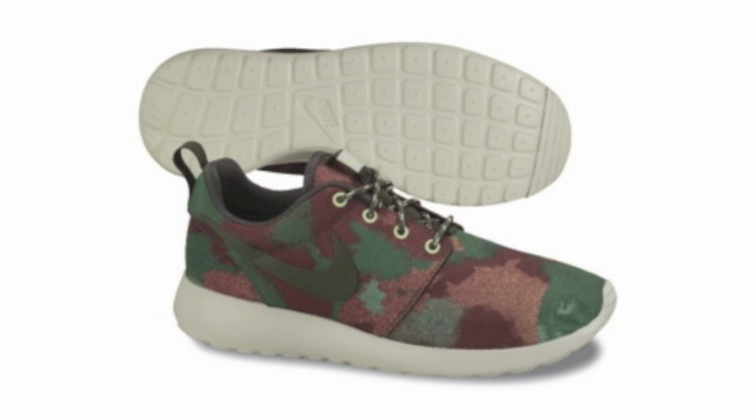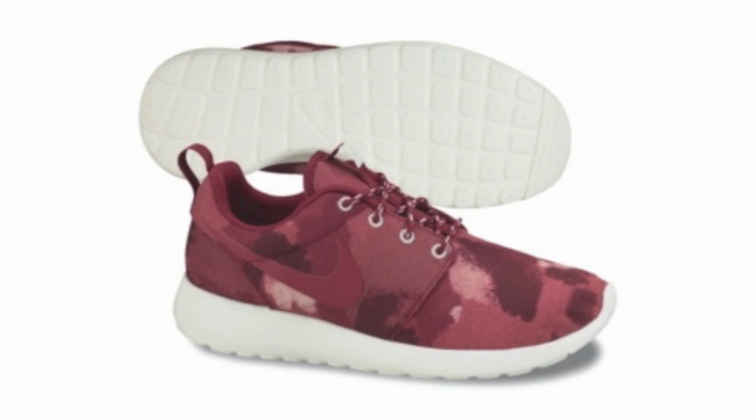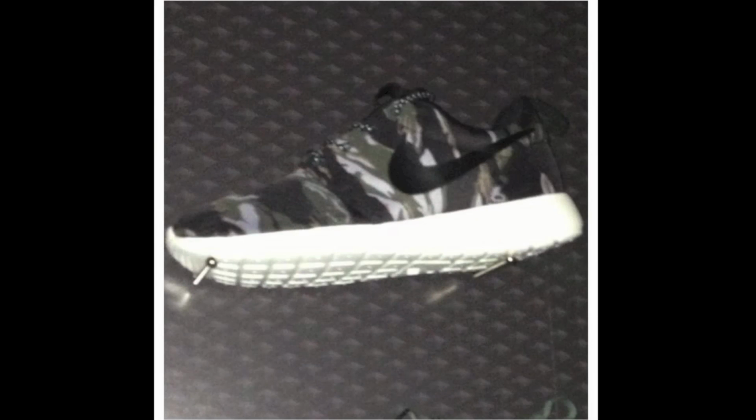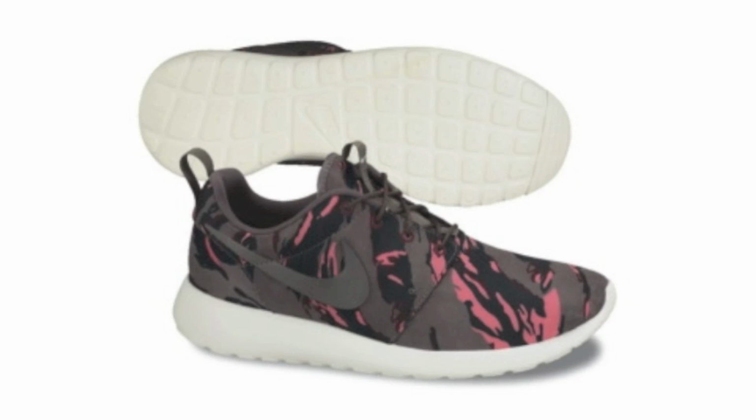Next, the women's tie-dye camo colorways were shown, including a woodland camo colorway, a grayscale camo colorway, and a red camo colorway. All 3 of these Roshes are women's releases. Now, the men's camo colorways were shown as well, including the black tiger camo colorway, the green tiger camo colorway, and a gray and infrared camo colorway.